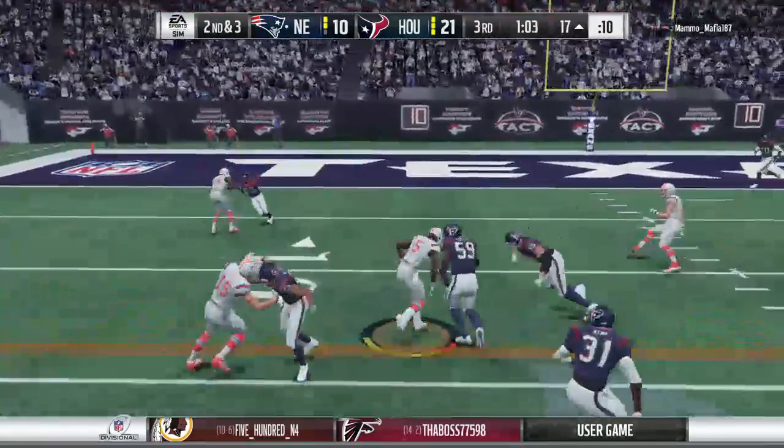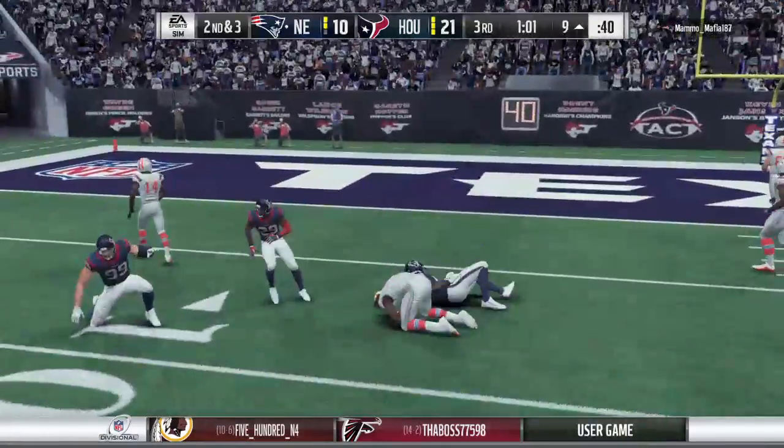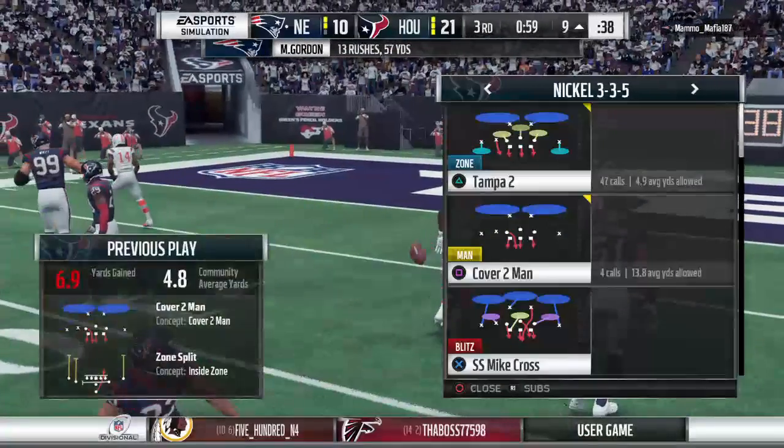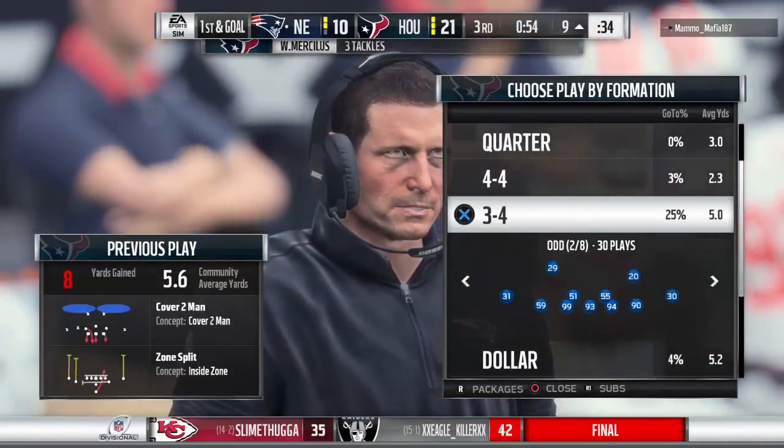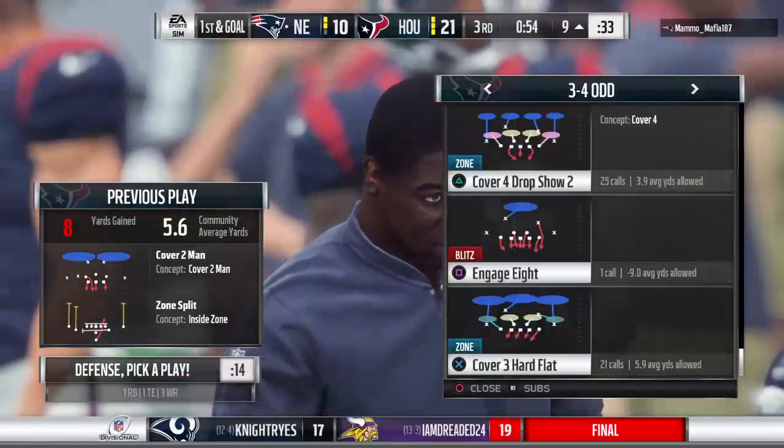Second down, they'll run with Gordon. And now they're inside the 10 as he's brought down at the 9. It's an 8-yard pickup, and it leads to a 1st and goal. The running game's played a huge part in getting them down to this point on the field.